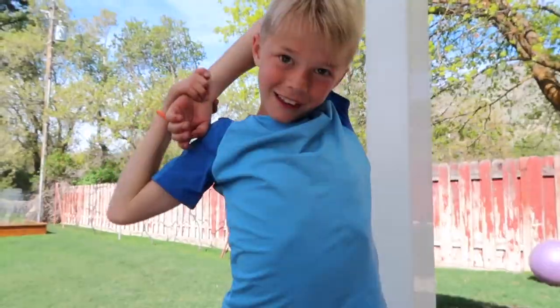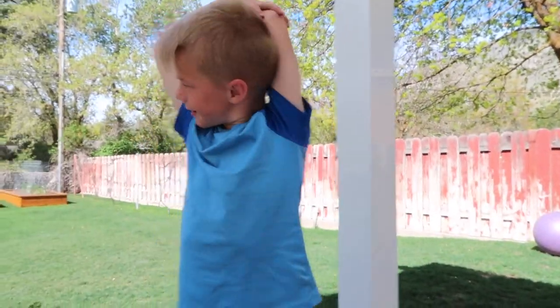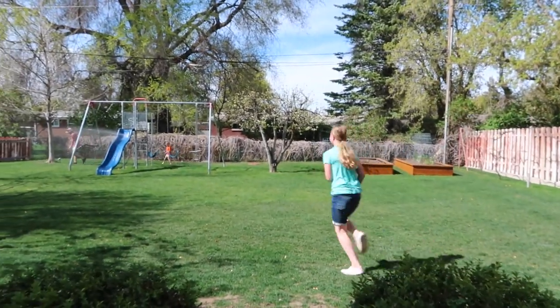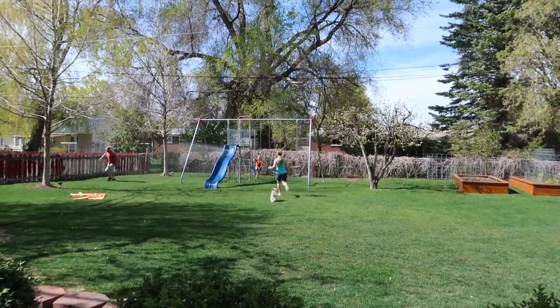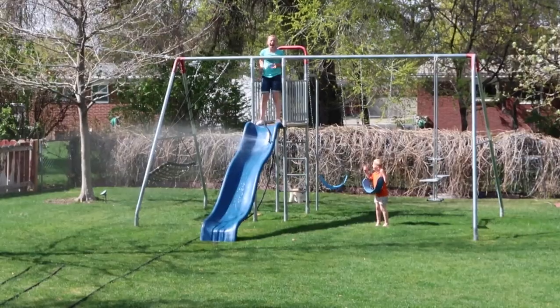Hi, guys. Hi. Did you guys have a good day with Daddy? Where's Boston? He's coming. I want to go down the slide. Oh, my. If you go down that, I will be so happy. Do it.